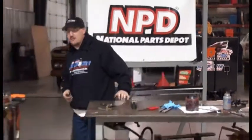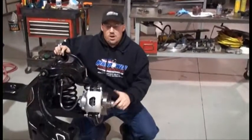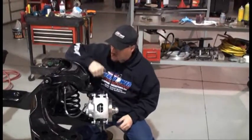Okay, so we started out this morning with a table full of parts, and just a few short hours later, what we wind up with is a front end that actually looks like it belongs on a car. We got the brake conversion kit done. We're all set to go. We got the coil springs in, no problems, upper lower control arms.